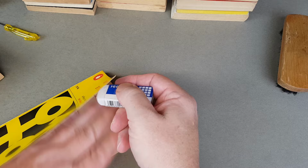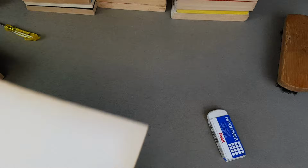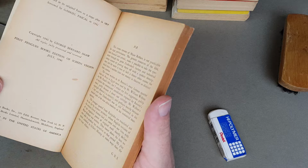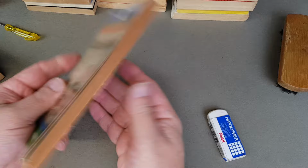There we are. This is an American one, a Bernard Shaw. I've picked up a couple. This one isn't too bad condition. I don't have many American penguins. I got a few, but not loads, you know. Yeah, first penguin of the screen adaptation. That's all right.